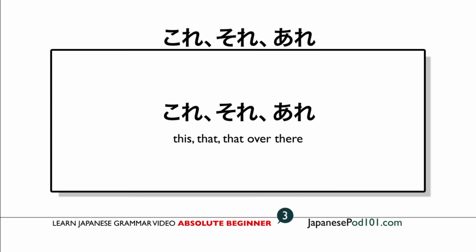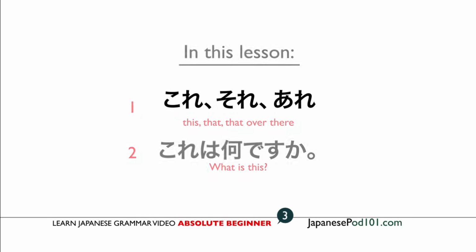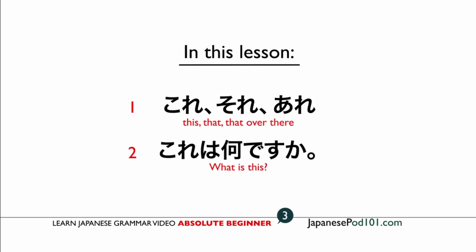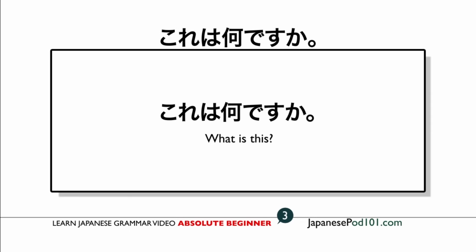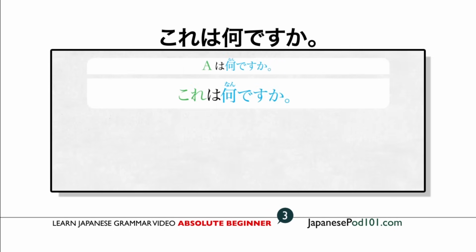これ、それ、あれ。これは何ですか? これは何ですか? All right, let's break that down. First word is これ, this, は the topic marking particle. 何, what, です the copula. か? The question marking particle. これは何ですか? What is this? Right.